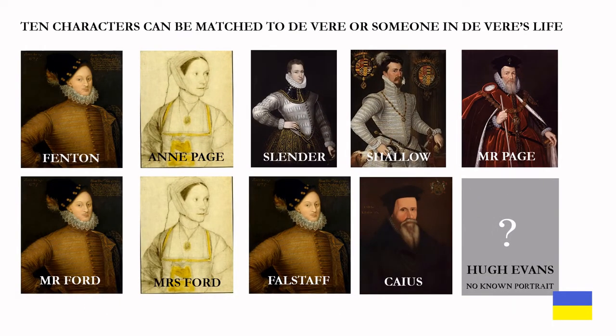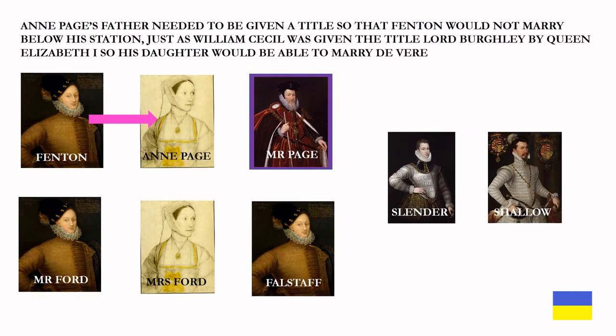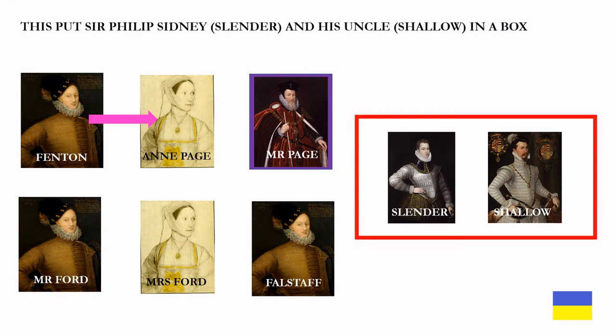because 10 characters can be matched to De Vere or someone in De Vere's life. Anne Page's father needed to be given a title so that Fenton would not marry below his station, just as William Cecil was given the title Lord Merley by Queen Elizabeth I so his daughter would be able to marry De Vere. This put Sir Philip Sidney Slender and his uncle Shallow in a box.